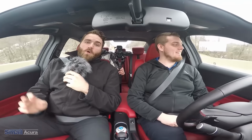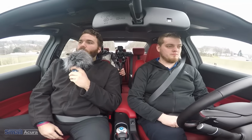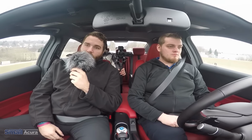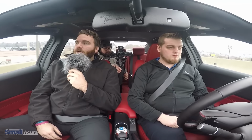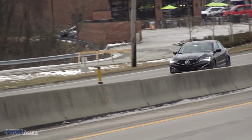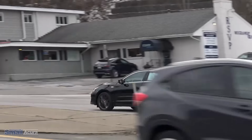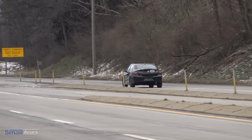For those of you that are not familiar with Acura, Acura comes with a 4-year, 50,000-mile comprehensive warranty, as well as a 6-year, 70,000-mile powertrain warranty, which is what makes the car move. Obviously Acura likes to back all their cars, and as anyone that knows Acura, cars last forever.